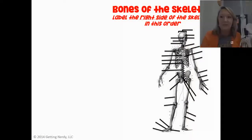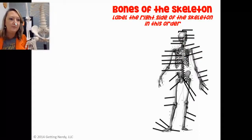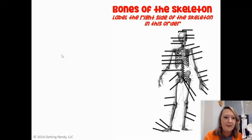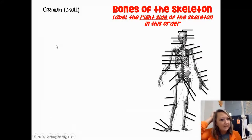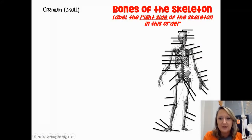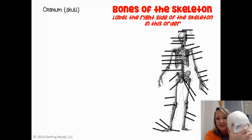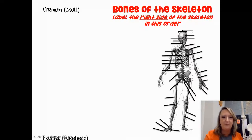All right, so let's label this side. Let's see. Move me over here. Nope, I won't be able to read. There we go. Okay. The cranium is the skull, right? So it is what we talked about earlier. It is this whole set of bones that make up the skull.